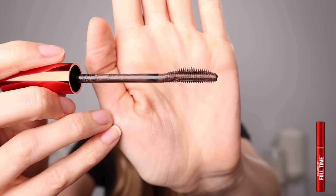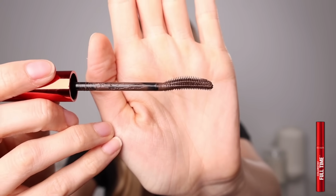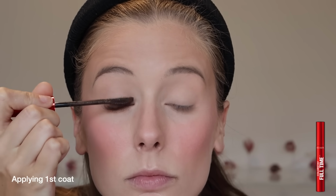And the wand has that slight curve to it. The underside that is not curved is pretty flat, and I do think that the bristles are a little bit too short. It would definitely perform better if they were longer because the formula itself is really nice. I feel like it's not too dry, it's not too wet, it's not too thin, it's not too thick.